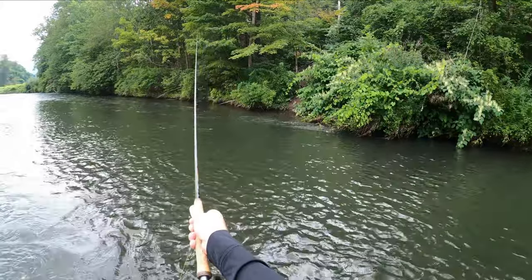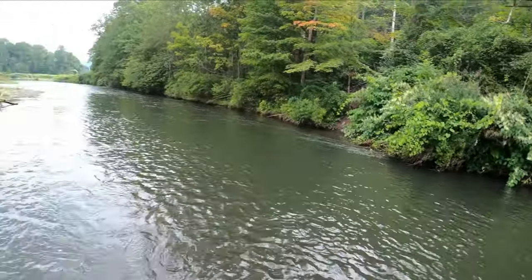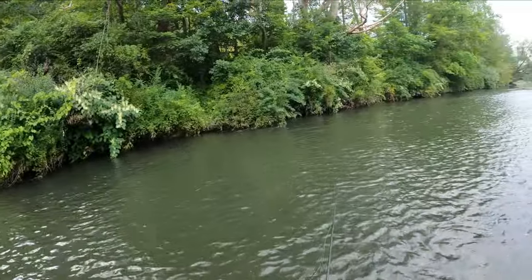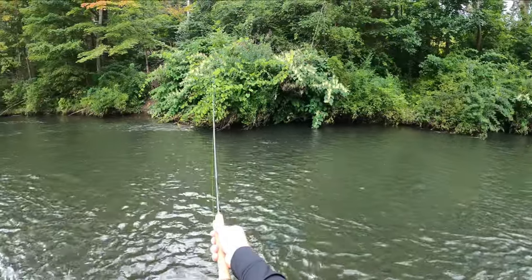I don't know how deep it is, so I'm kind of going shallow with the first drift. Oh my god, look at that nice trout. 14, 15 inches, came right off the bushes, had him. I just totally was not expecting a fish, so I just kind of lifted on him, didn't set the hook.